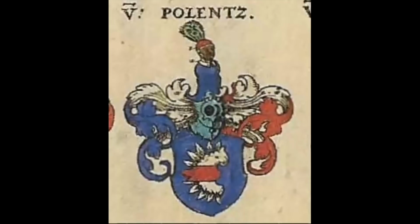Okay, and this is another crest I have right here. This is, it says here, Poland's family crest, as you can see, being depicted here. A dark-skinned person on their crest. All right, very cool here with the cap. What is that? Like the peacock feathers behind him on top of the cap?